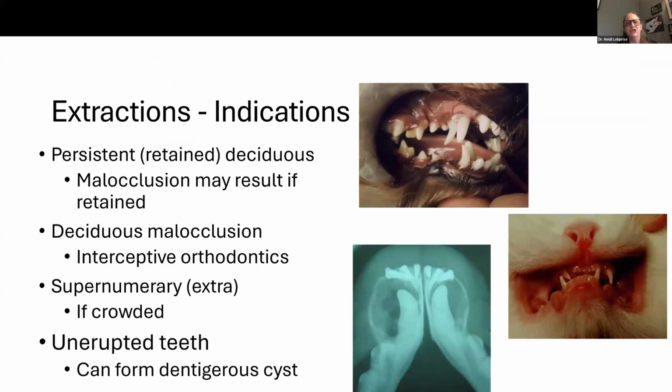So many indications for extractions with our youngsters. If we have persistent deciduous teeth, we need to get those out as soon as we see the permanent. No two teeth should be in the same place at the same time. Or as my former resident, Jessica Johnson says, you wouldn't want two people wearing the same turtleneck shirt or sweater. So it can cause malocclusions if those teeth are left too long. I mean, look at that typical Yorkie type mouth up there.